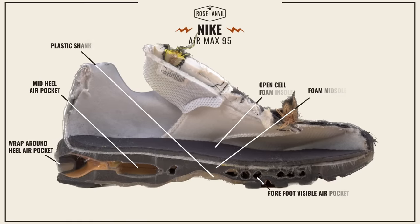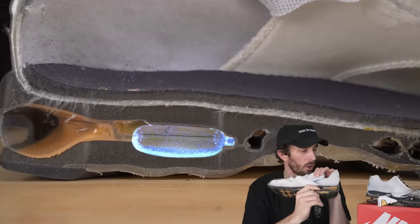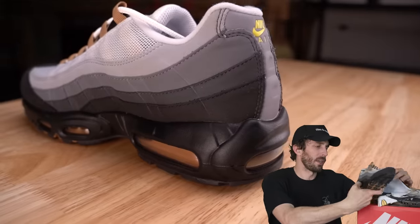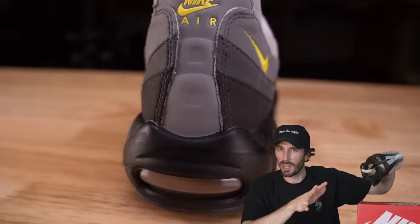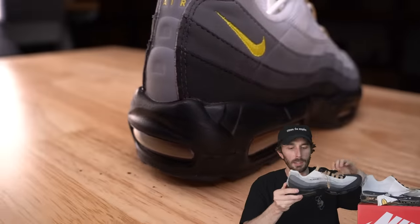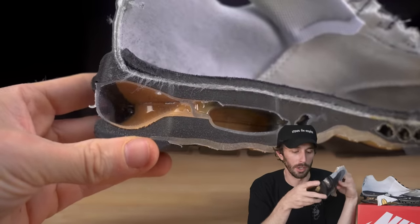There is one thing I wouldn't have noticed unless we cut this in half, and it's that there's an internal chamber right underneath your heel. Because from the outside, I just thought it was a bubble that wrapped around and that was it, and that's why I was kind of questioning the gimmicky aspect of this. But there is air pretty much all the way under your foot, including under your heel.